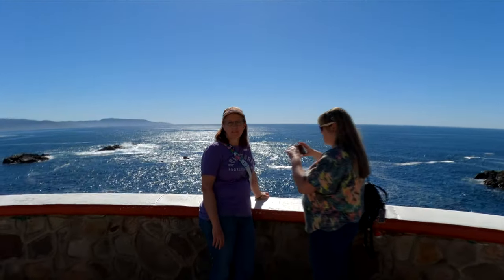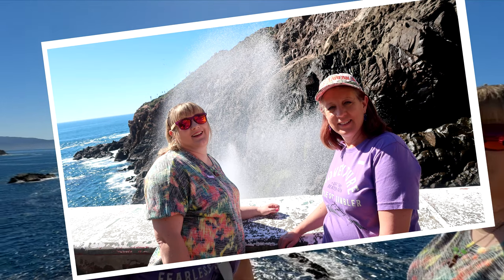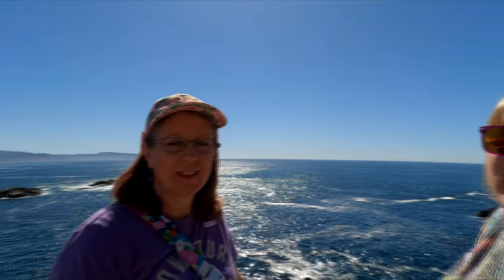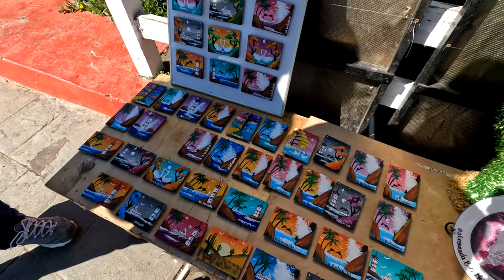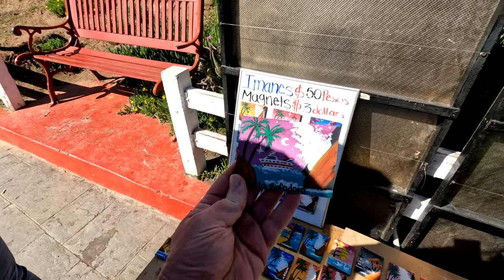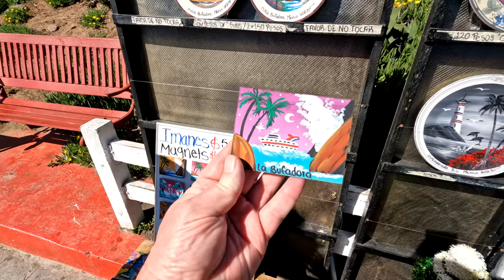This is certainly beautiful, isn't it? Perfect day. Perfect day on Coco Cay. Wait, this ain't Coco Cay. This is where? La Bufadora. Of course, on a tour like this, you can't forget to buy a souvenir or two. And we bought our dollar's worth, that's for sure.